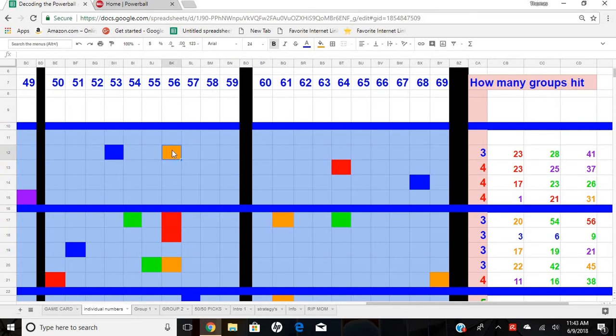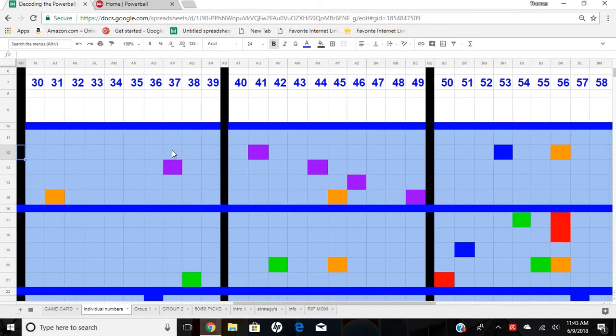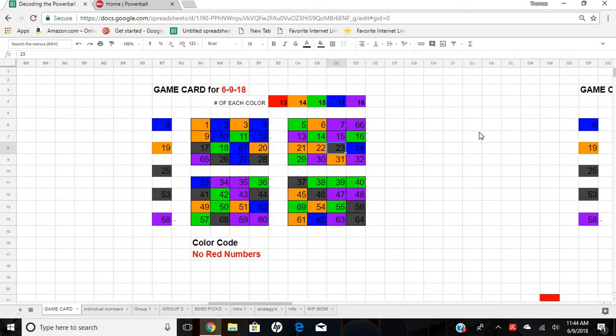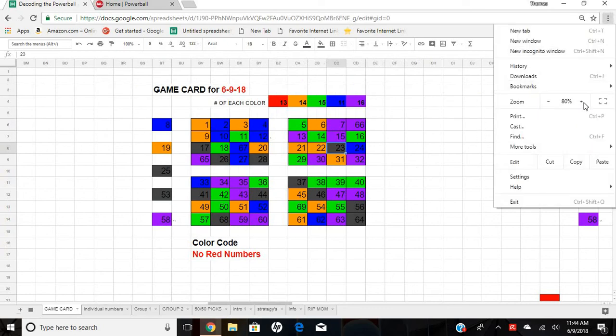Again, I like to keep track of every 5 drawings, and you can see with the 20 numbers, there's been 7 numbers that have come up in the last 4 drawings here. So I just think that is due to miss. Again, I want to get rid of the 20 numbers, and I'm going to do it going through the game card. So I'm going to go back to the game card here, and I'm going to scroll to the right.